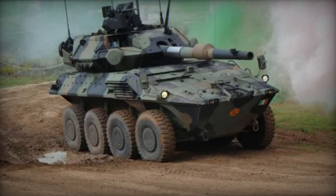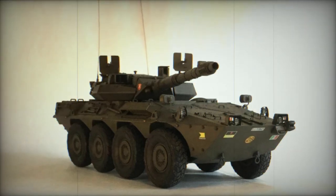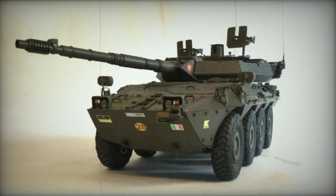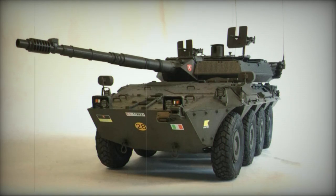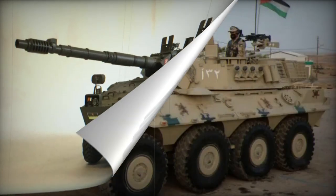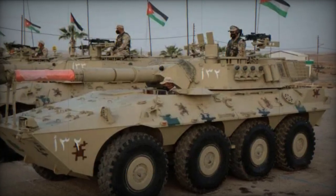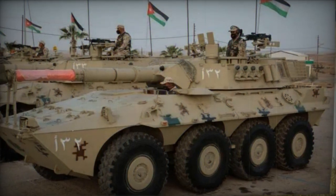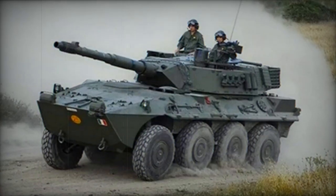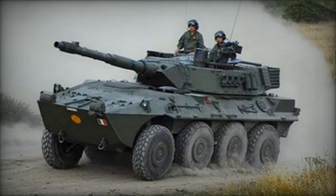Variants of the Centauro include: Centauro with a 120mm gun, an upgraded version featuring a 120mm smoothbore gun, offering firepower comparable to contemporary main battle tanks. This variant is compatible with NATO 120mm ammunition and boasts enhanced protection with composite add-on armor. Its front arc can withstand 40mm armor-piercing rounds, while overall protection can handle 14.5mm rounds. Oman reportedly employs this fire support vehicle.